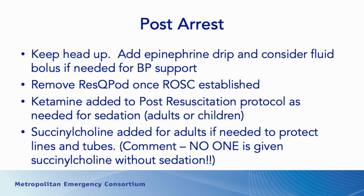We have succinylcholine in our protocol for use as needed to protect lines and tubes. There's a comment here that I've added that no one is given succinylcholine without sedation. And we have been aware of a recent transport where a patient was intubated in a freestanding facility, was transported chemically paralyzed, and did not get sedation at the request of the transferring physician. That is against really our practice. If the patient is chemically paralyzed with succinylcholine, vecuronium, or rocuronium, they should be sedated, regardless of what others want. And so we really need to sedate patients as needed during transport.